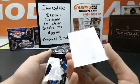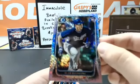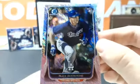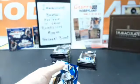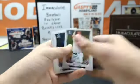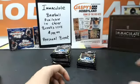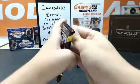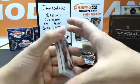Rookie, numbered 15 of 15, Alex Guerrero. Shimmer refractor. Going to the LA Dodgers and Vash the 84. 15 of 15. Shimmer. Castellanos Giordano. Die cut. No problem, Mudcats fan. Glad you can get the Chase Anderson.